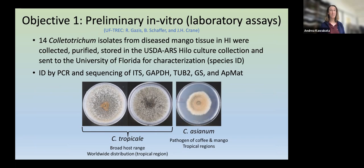And a lot of it is done not only looking at what they look like growing on the plate, which is what you see, but molecularly as well. So looking at a variety of genes to try to determine what species of Colletotrichum are present. But what we found for Hawaii, there are two common species, tropicale and asianum, and they're broad host range Colletotrichum species that are actually found worldwide. So I guess in a way, maybe that's a good thing. It's not some specialized thing here that generally plagues mango production.